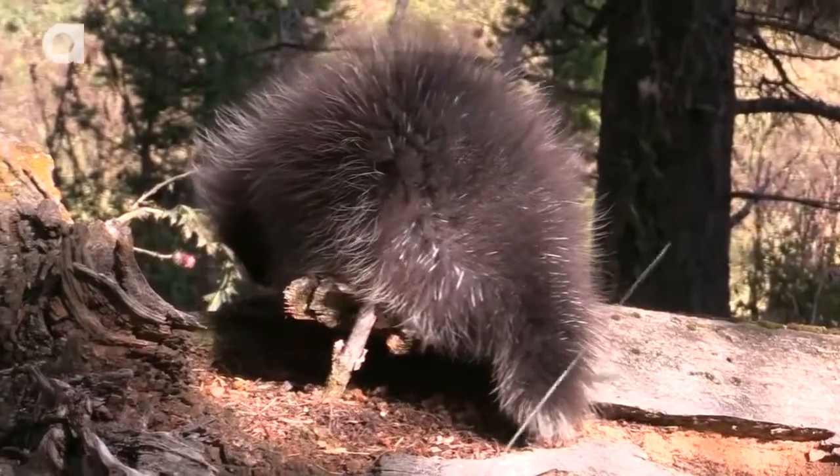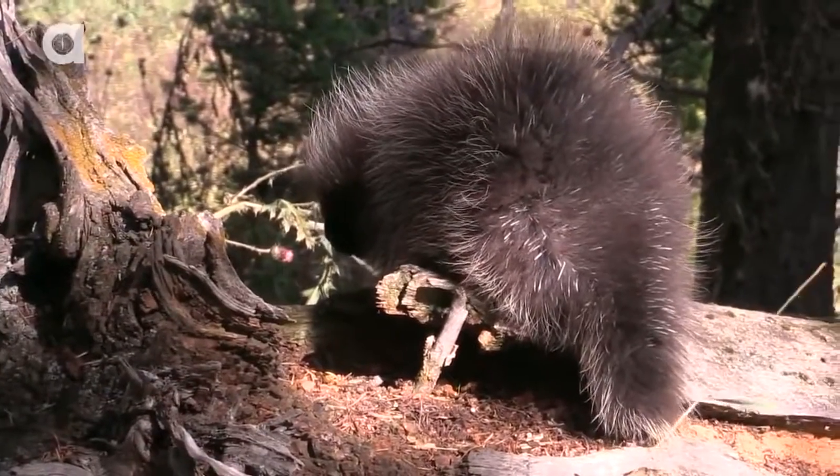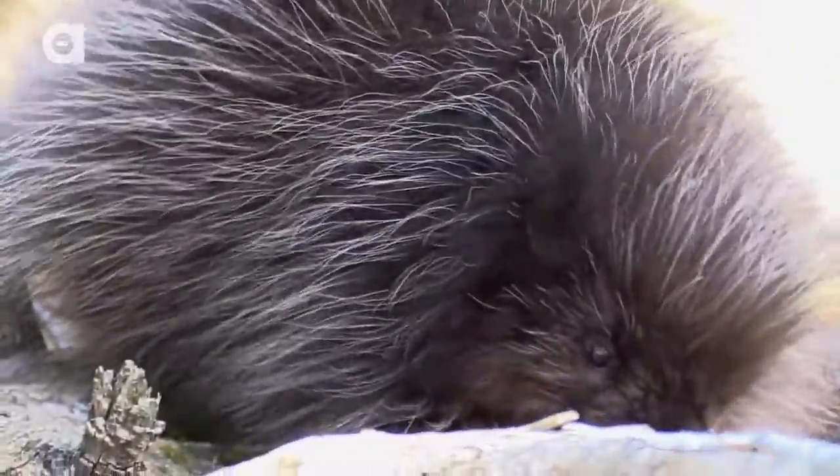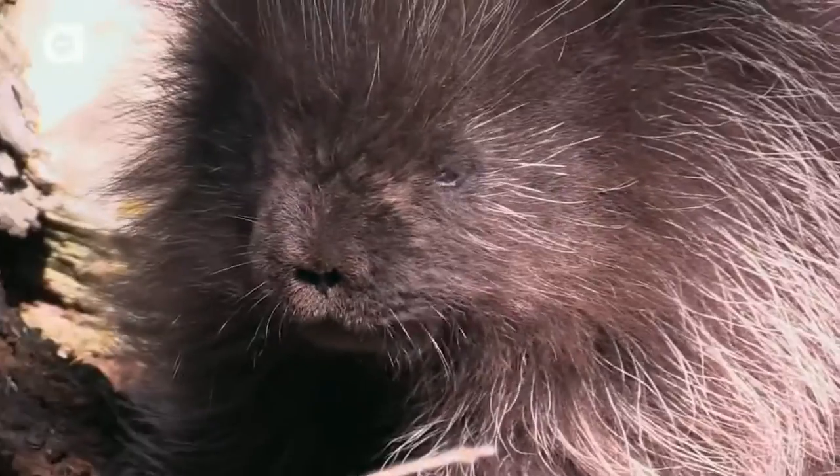These black and white forest dwellers may look adorable and cuddly, but as we all know, and I was about to experience, they are equipped with nature's reactive armor. Just beneath a layer of sensitive guard hairs, you will find thousands of barbed quills that will make any would-be predator think twice about considering the porcupine for an entree.